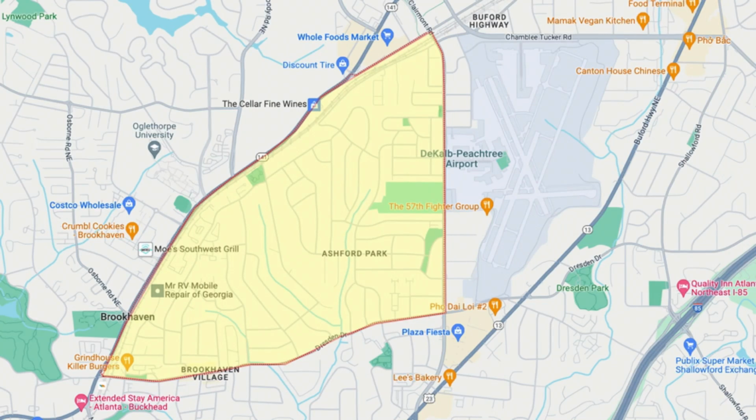Here I am in Town Brookhaven. Now I kind of came in what I call the back way because I came off of Claremont. Now if you live closer to Dresden Drive, that's only a 2-mile drive off of Peachtree Road over here. It's a pretty straight shot and pretty quick to get over here.